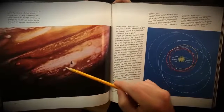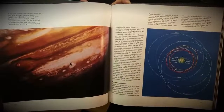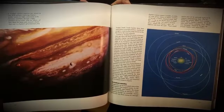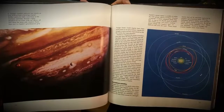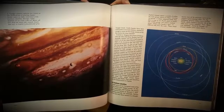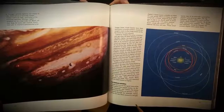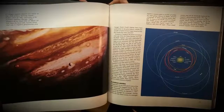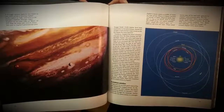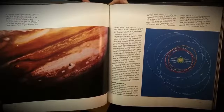Here we have a really, really low resolution picture, but still, this is a man-made spacecraft so close it can take a picture and have it fill up the entire field of vision. That's terrifyingly beautiful.